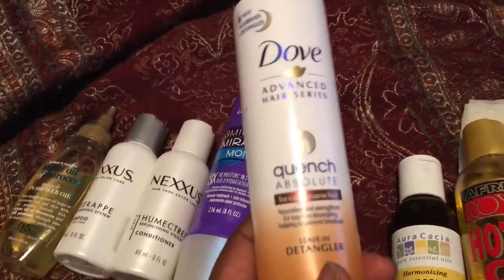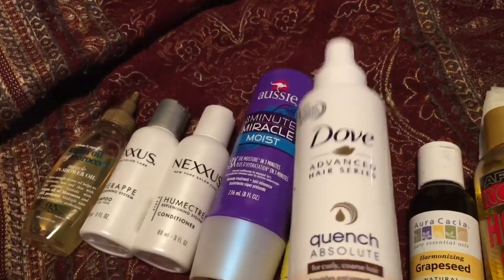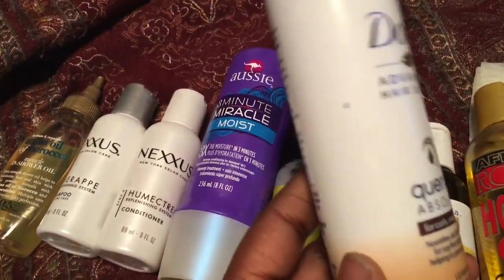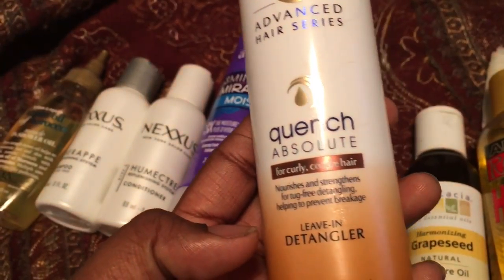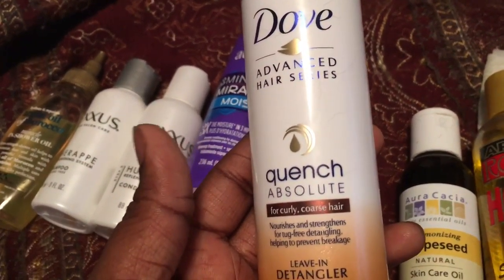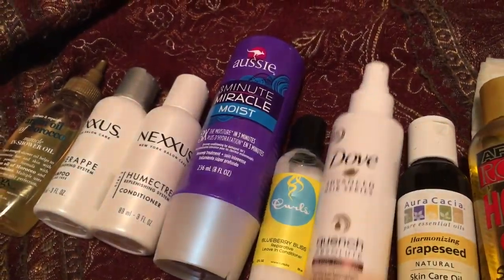And then when it comes to the detangler, I really, really love Dove Detangler. It works really good on my hair. I think the only other one that works good is the Just For Me Hair Milk. I know it's for little kids, but it works perfectly fine for my texture and it helps detangle. I have really, really thick curly hair. You'll see it when I show you me finger detangling before I put my oil in.